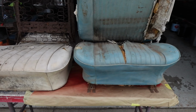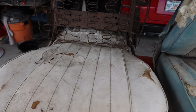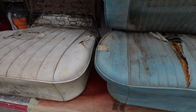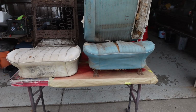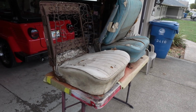I don't want it falling on the thing. So I think what I'm going to do is, you guys can tell these are just gross. I'm going to go ahead and shop vac these out, and then take some leather cleaner that I've got, go find a leather cleaner and go over these and just clean them up a little bit. Not that we're ever going to use any of this, but just so while we're storing them and handling them, we're not getting sick or anything weird with all this.